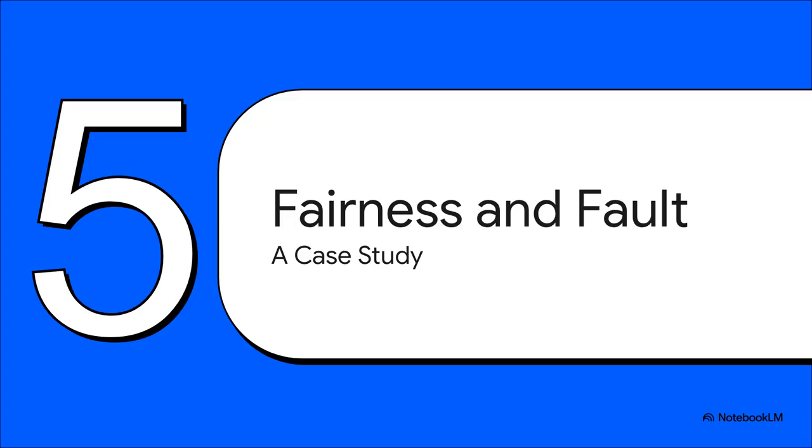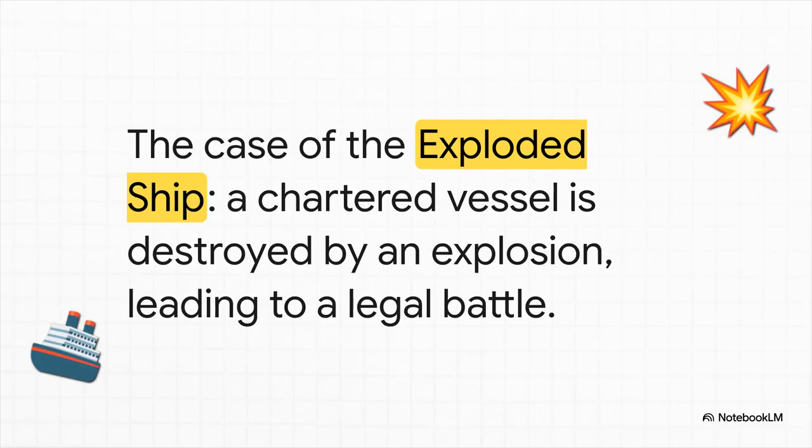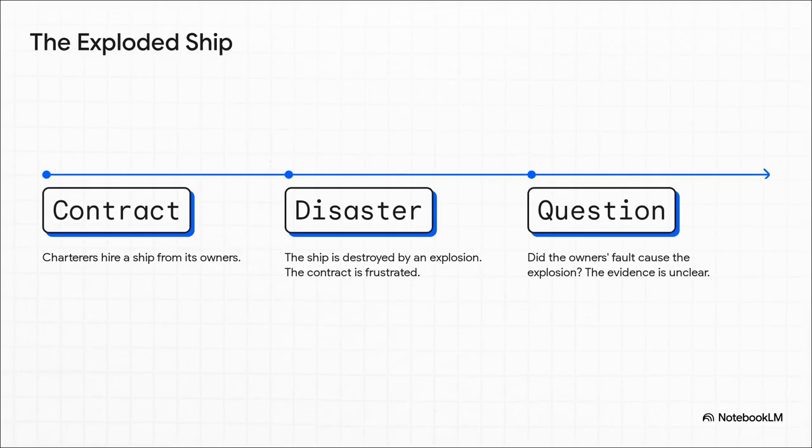To really get it, let's connect all these ideas to a real-world case that was all about fairness. So let's look at this incredible case about a chartered ship. The whole thing was just obliterated by a massive explosion, and that set off a huge legal fight over whose fault it was. So here's the play-by-play. A company hires a ship from its owners. Then, disaster strikes. A huge explosion destroys it. The contract is basically wiped out.